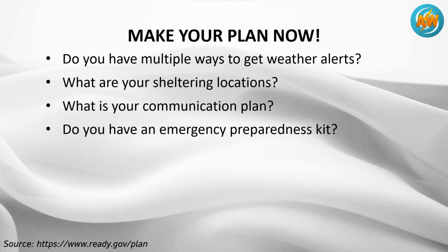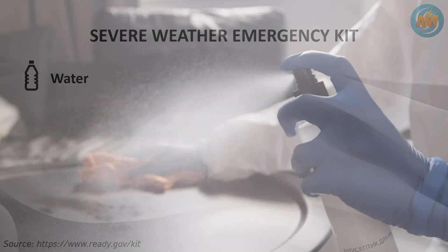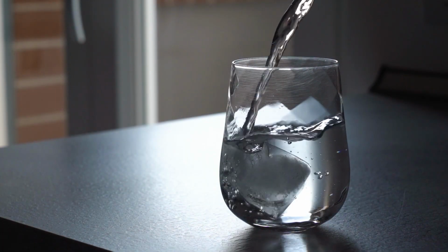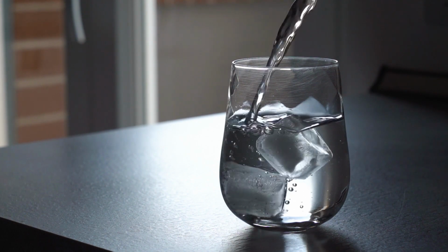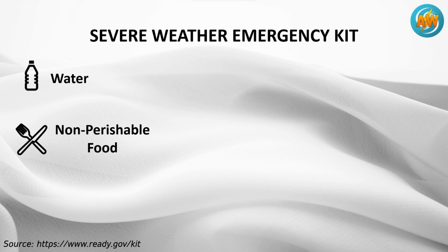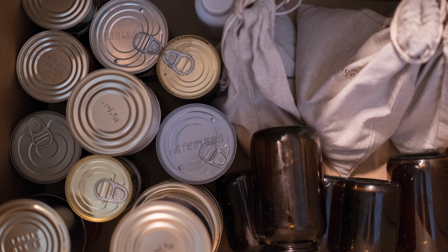The next thing to consider is the supplies you're going to need during a severe thunderstorm. Do you have an emergency preparedness kit? It includes the following. Firstly, you need 1 gallon of water per person per day for several days. This is used for both sanitation and drinking in the event that you don't have immediate access to water after a severe thunderstorm strikes. You need several days worth of non-perishable food. This is canned food and food with preservatives, things that'll last a while without refrigeration or freezing.